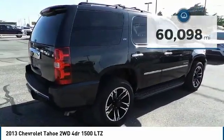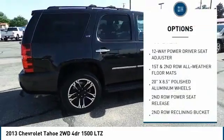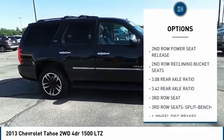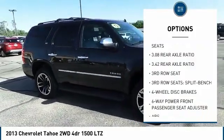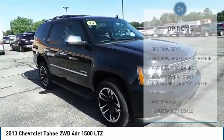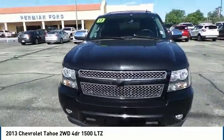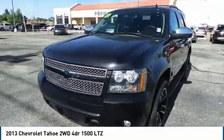Here are some of this vehicle's great options: navigation system, power passenger seat, remote engine start, power liftgate, Bose sound system, steering wheel audio controls, keyless entry, anti-lock braking system, stability control, tow hitch.